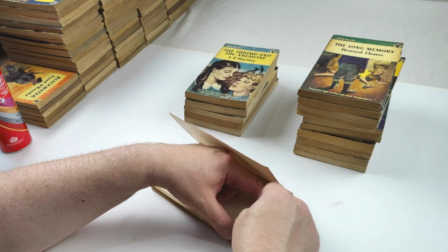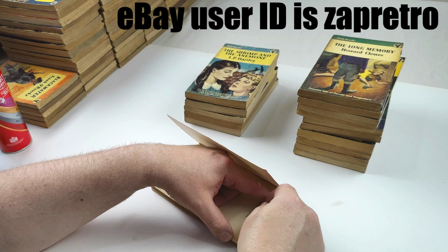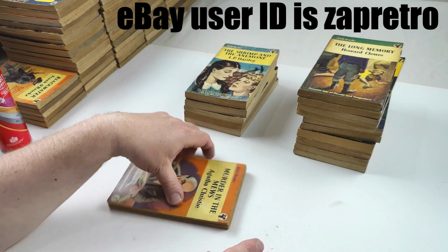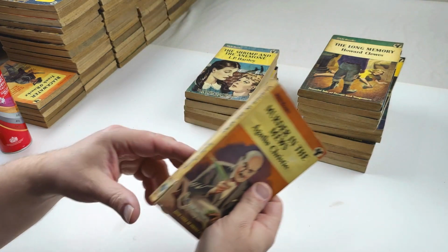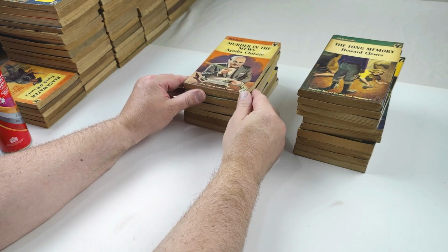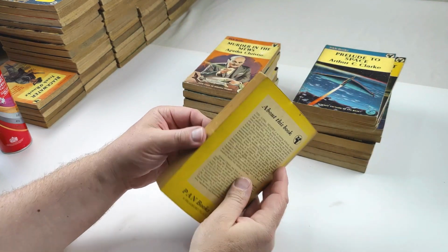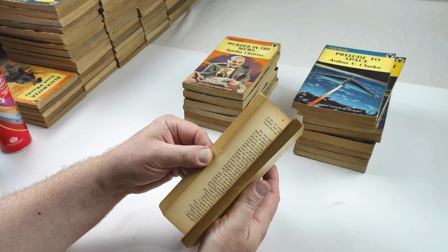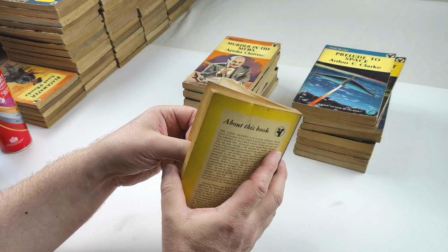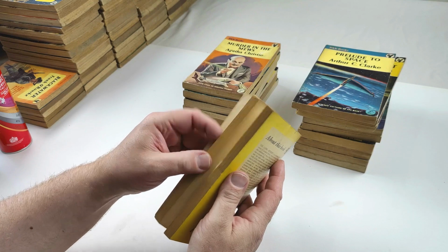So I have listed some of the Agatha Christies on eBay now, because bar one, which I didn't have, I think I had them all in the numbered series. So I've started to list those because they're very much in demand, particularly number 4. As I said, I had the James Bond books anyway, so they've already been up onto eBay and already sold.